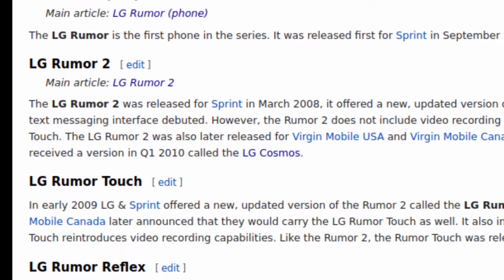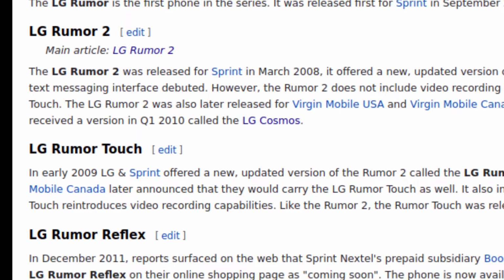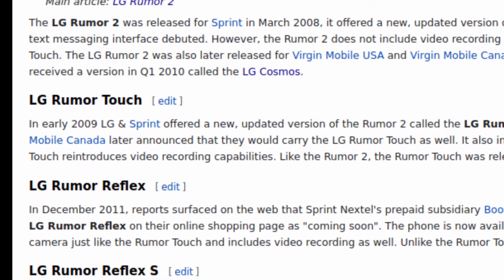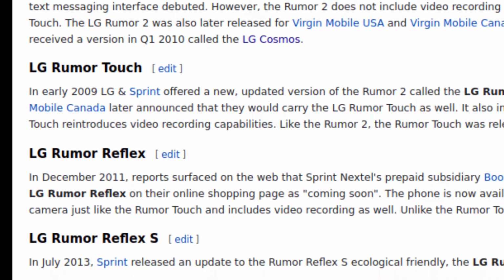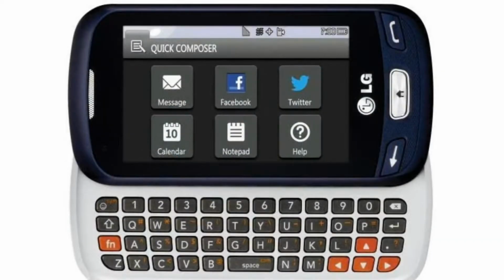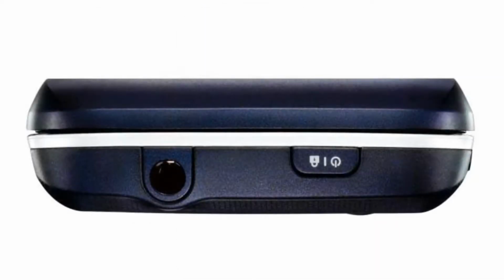However, this wasn't the first time LG had tried to reboot the Rumor, because in 2009, they launched the Rumor 2, which was even less successful than the Rumored Touch from what I can tell. It doesn't end there though, because in 2011, LG announced the Rumor Flex, and in 2013, they announced the Rumor Reflex S. I thought about trying to find a Reflex to take a look at in this video, but it looks like it's pretty much the same thing as the Rumored Touch. So to save your time and my money, today we're just going to be looking at the LG Rumored Touch.